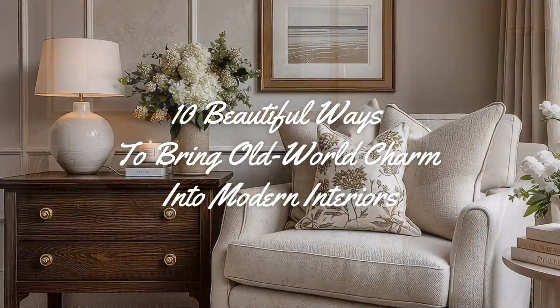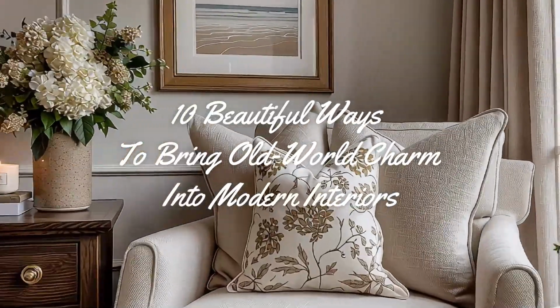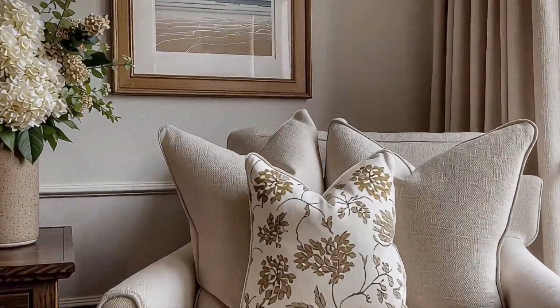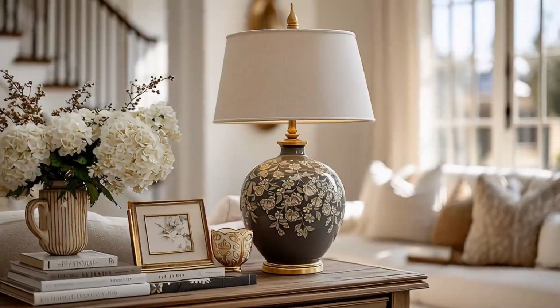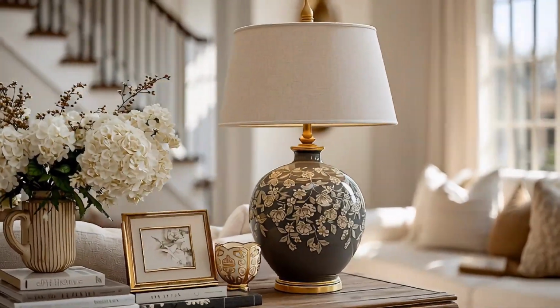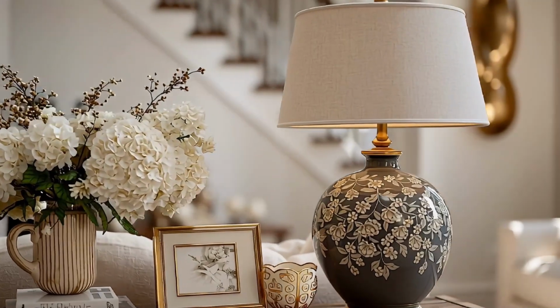Today we'll explore 10 beautiful ways to bring old-world charm into modern interiors, from antique touches and vintage textiles to heirloom displays that tell a story. So, sit back, relax, and let's dive into the art of blending the past with the present to create a home that feels both classic and fresh.